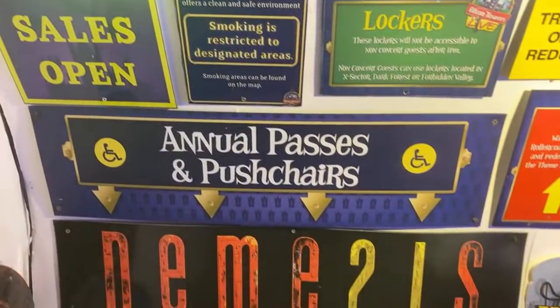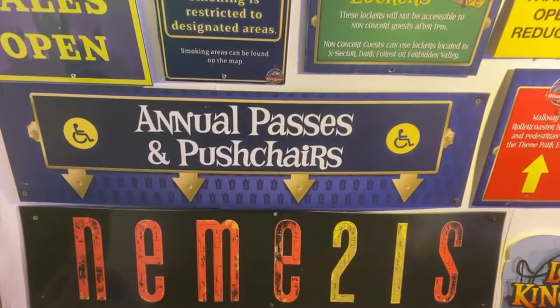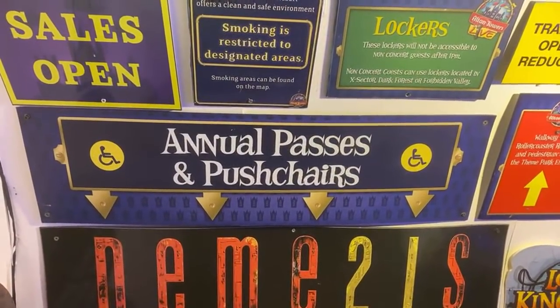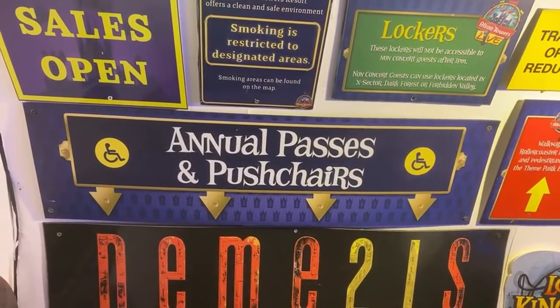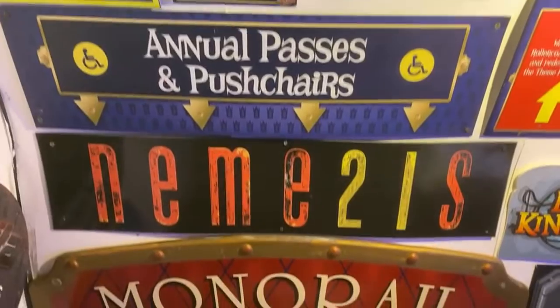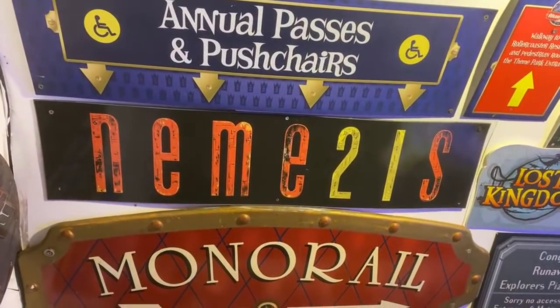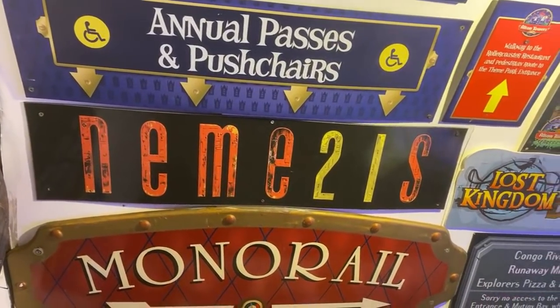Let's carry on down this way. We've got annual pass and pushchairs sign. Like I say, with that sign, it was actually up on the main entrance turnstile to Alton Towers. They did some clearance work and repaint work and completely replaced the signage. So yeah, that is why I got that one up the top. This is a nice one, Nemesis 21. That was actually on display at Nemesis. They just covered over the signage during the 21st birthday of Nemesis.